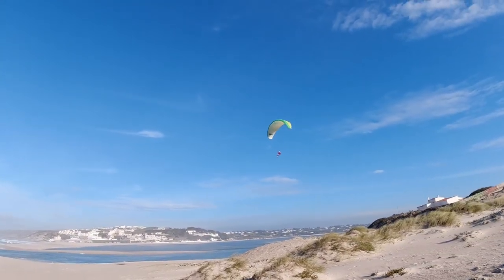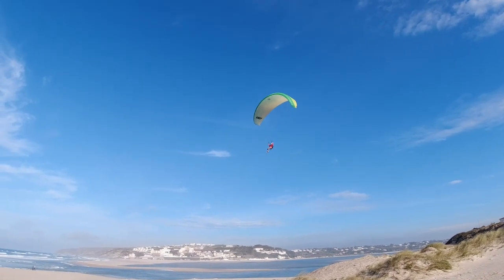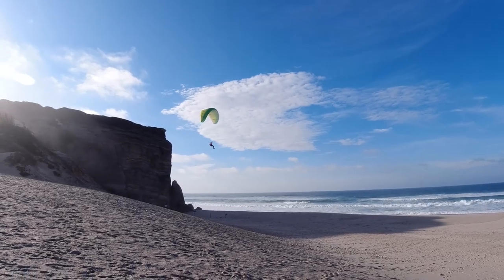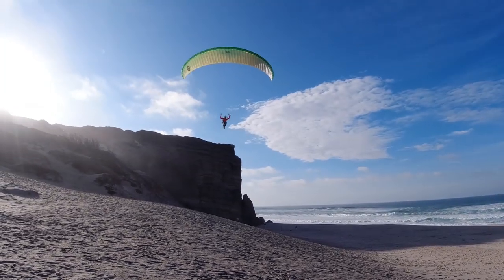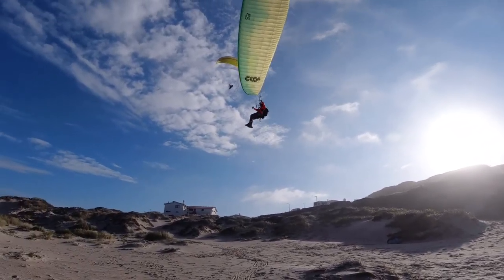Yeah, she's not used to tight turns, so she's probably going to end up landing at the bottom. Nice, isn't it? Keep going. There now. Slowly. That's it.